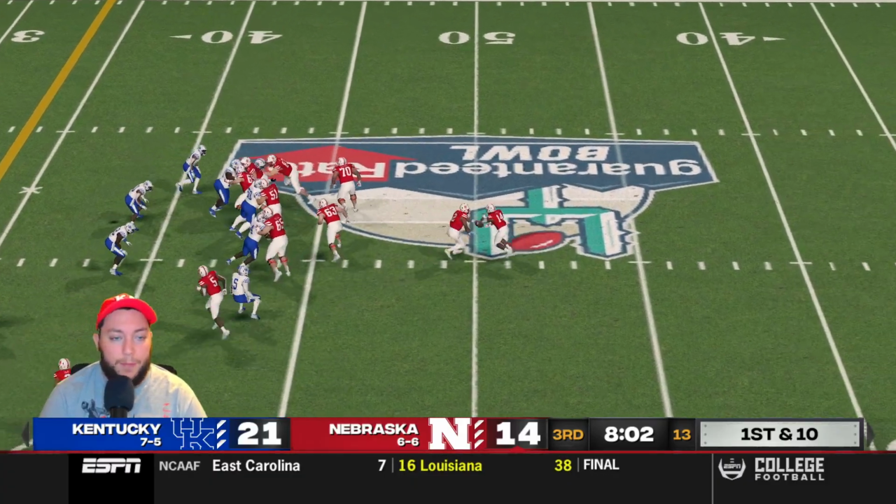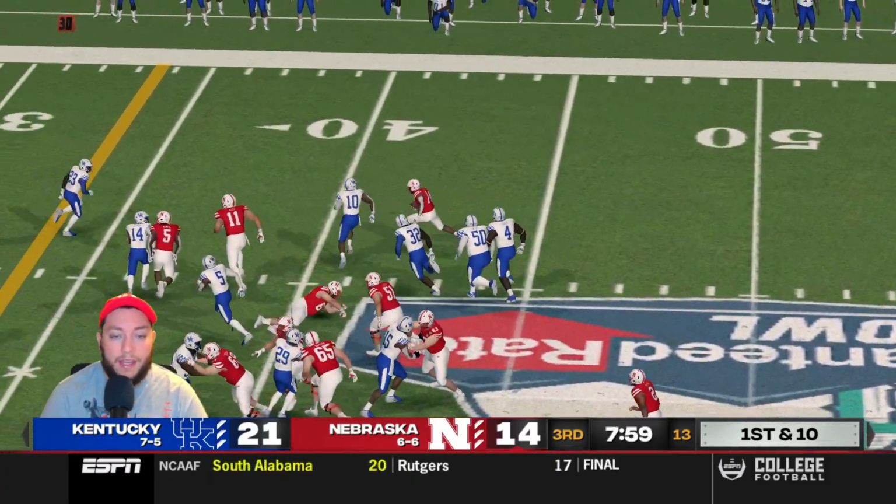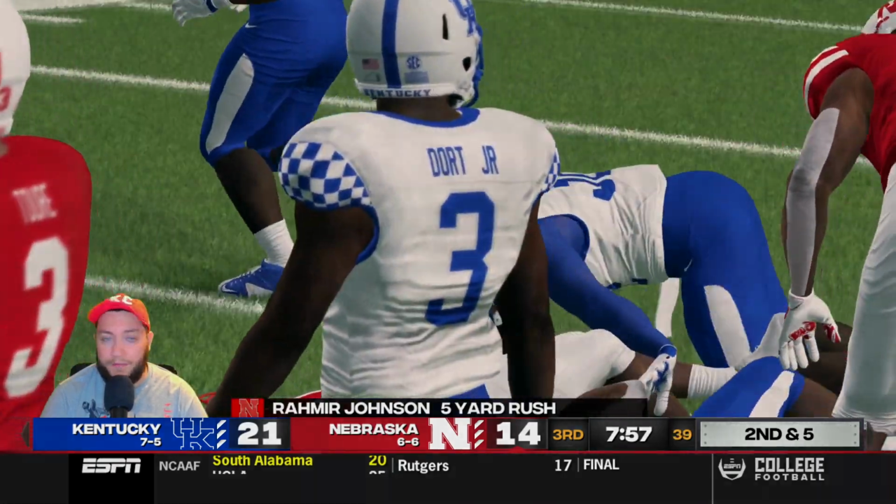1st and 10, still in a pistol look, and it's going to be another run attempt for Amir Johnson. He's going to get the edge, and he's going to get a solid gain, 5 yards.